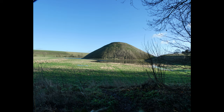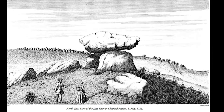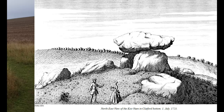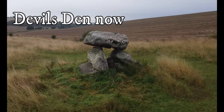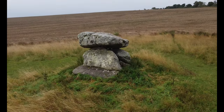Stukeley's drawings and descriptions provided valuable documentation of Avebury's layout, including its circular arrangement of standing stones and earthworks. While his interpretations and conclusions about the origins of these sites have been largely rejected by modern archaeologists, his observations and documentations of Avebury remain significant.